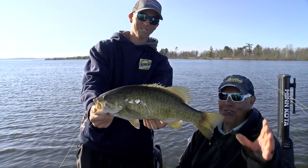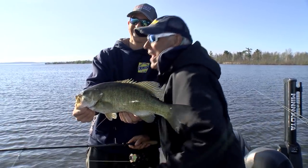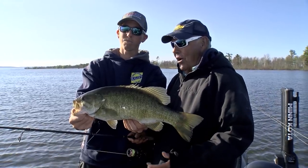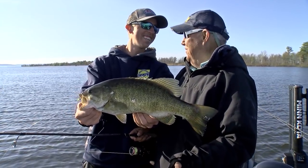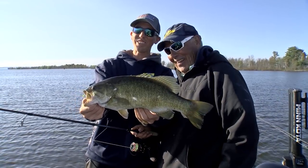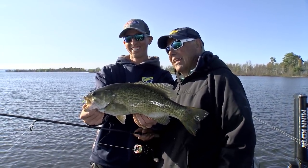No, I was casting the wacko worm, and like we just showed before, you were moving up over into a little shallow of water. Yep. I have that bobber set at 3 feet, and that bobber went down, and my rod almost went out of the boat. I can't believe he caught it in time. No, that is something, though.